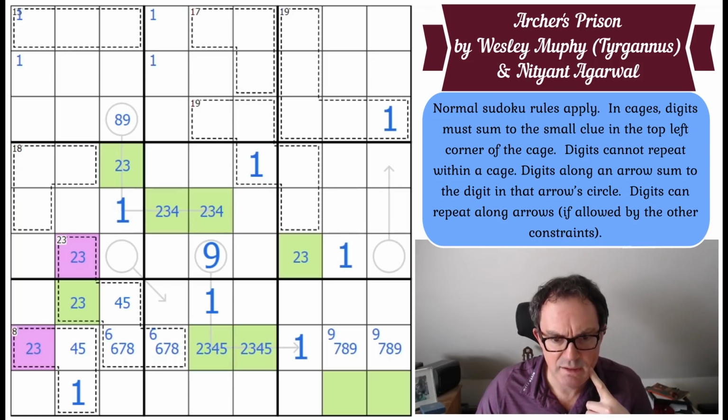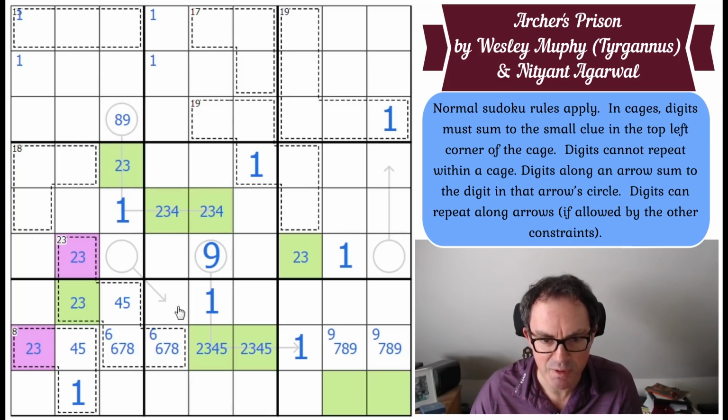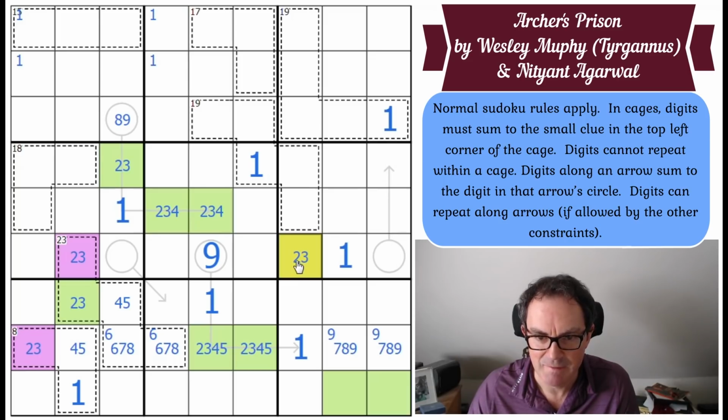Now, what does that mean? And I don't know if you ever do this, but what I tend to do when I get something like this is to look at the digit that's most surprised me. This digit, being a 2 or a 3, has most surprised me. So this feels like where I should be looking. Is it something to do with the 19 cages?